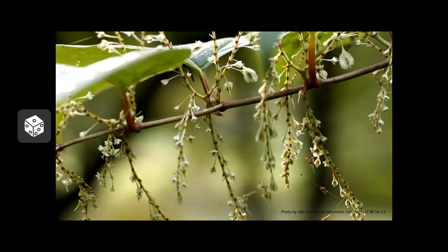In this plant, for example, although many of the flowers have become spent, there are a few that remain, so it is still showing flowers or flower buds, as well as open flowers.